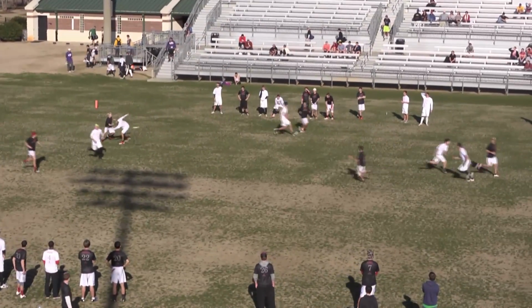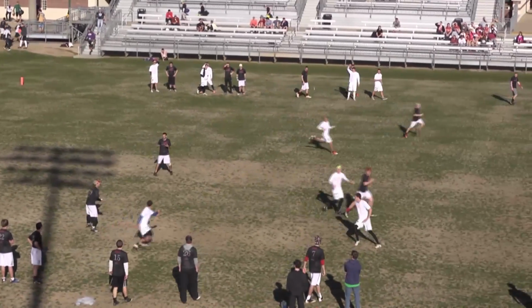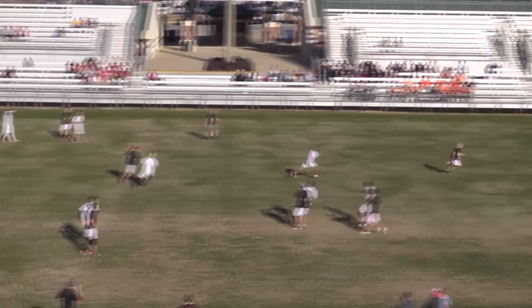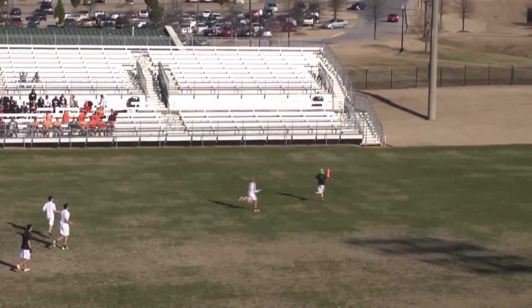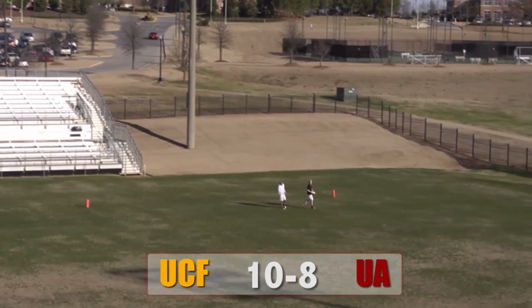Up to Austin Taylor. Venezia to Browning. Browning centering it to Venezia. And he sends this one deep. Austin Taylor versus Brewer. Taylor going up to make the grab.